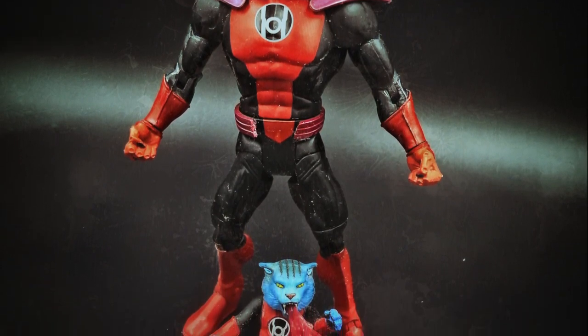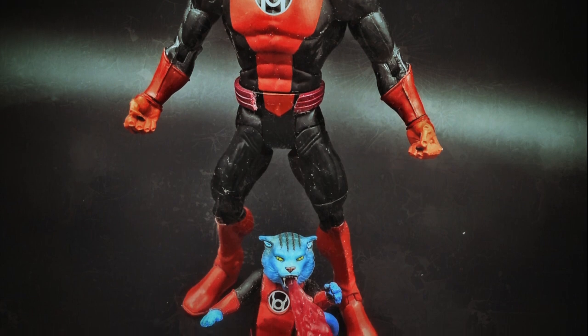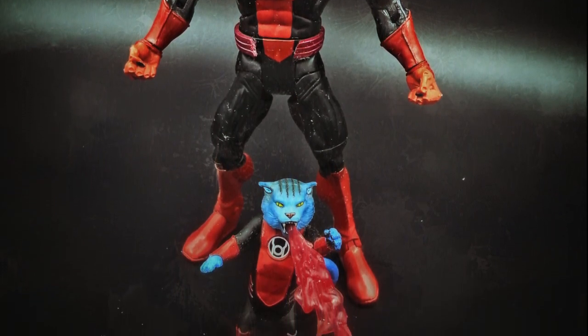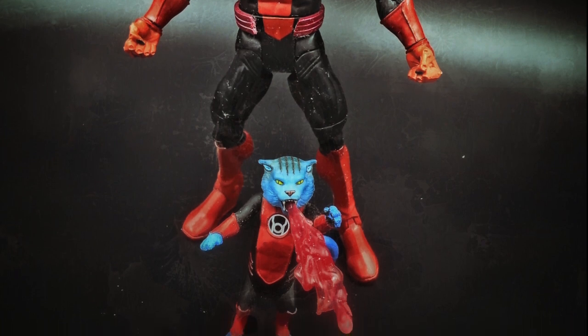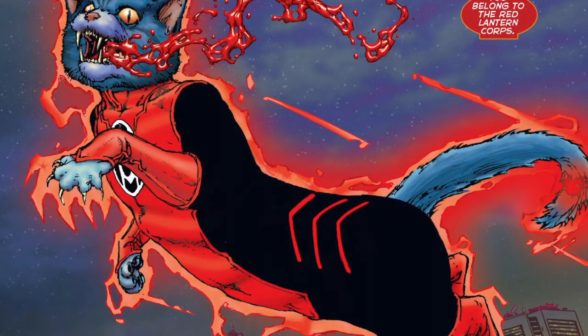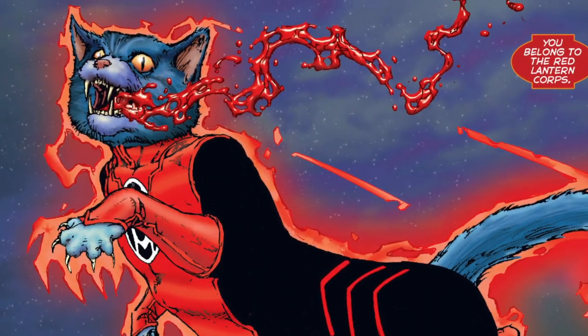Unfortunately, this meant he had no way of holding his lantern, so not having it didn't really bother me much. To make up for it, I added this little pet cat and fellow Red Lantern Deck Star. Yes, I know I wanted just one representative per color, but come on, it's a rage-filled, blood-spewing cat.